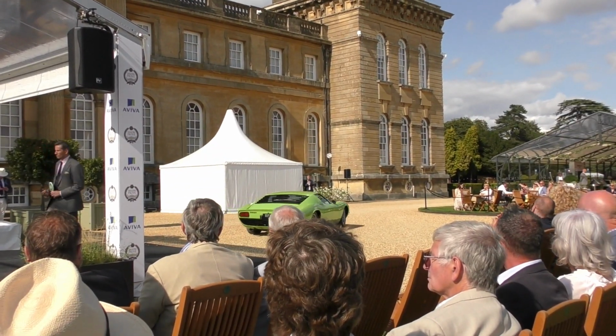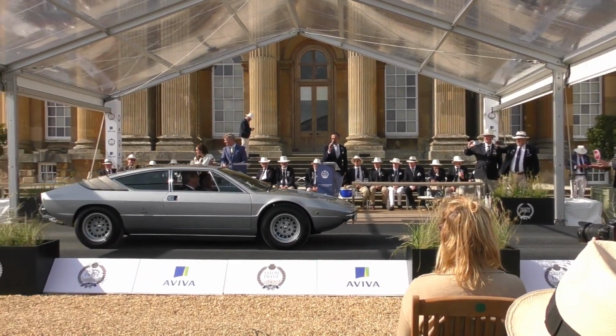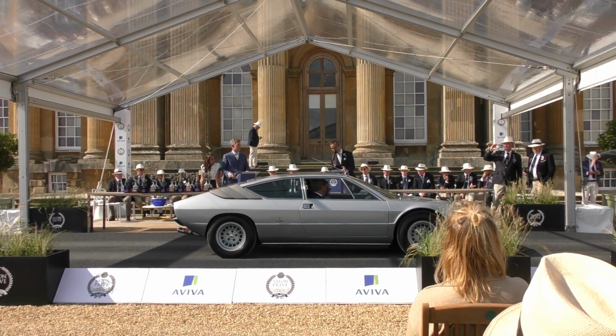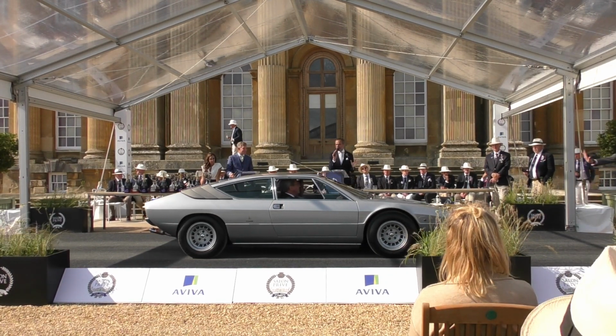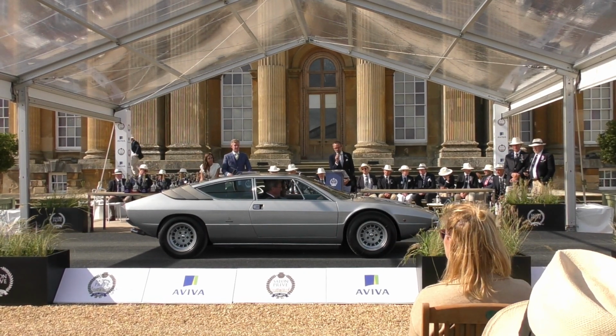Lamborghini Urraco. When you say Lamborghini and practical, those two words don't really go together. However, they gave it a shot. This was supposed to be Lamborghini's answer to the 911 in the 1970s. Yes, believe it or not, it is a 2+2.